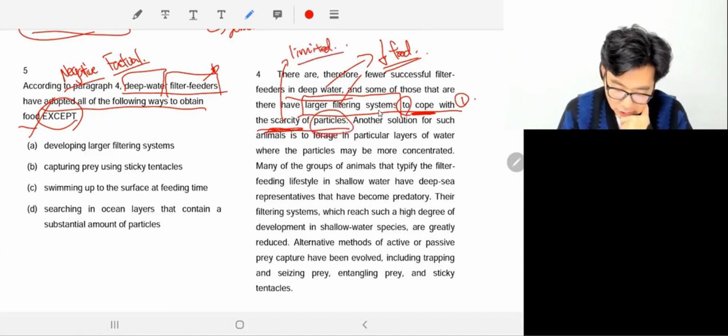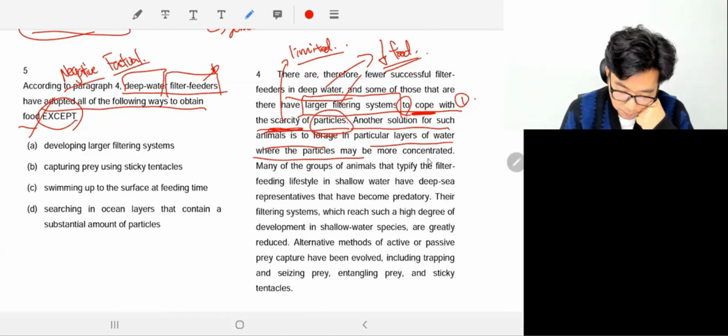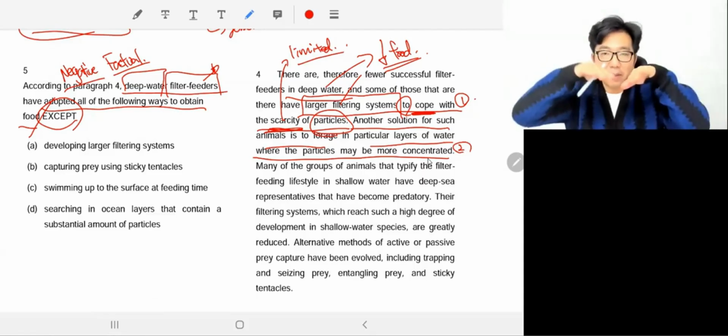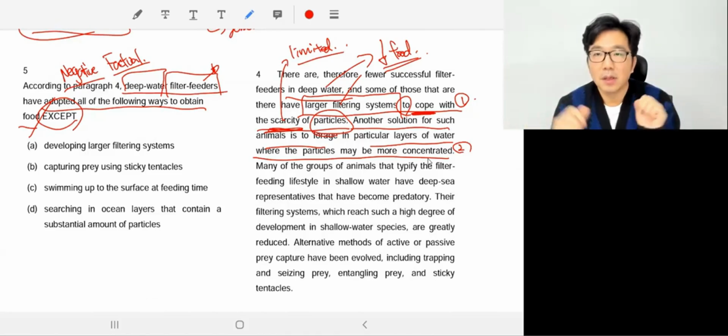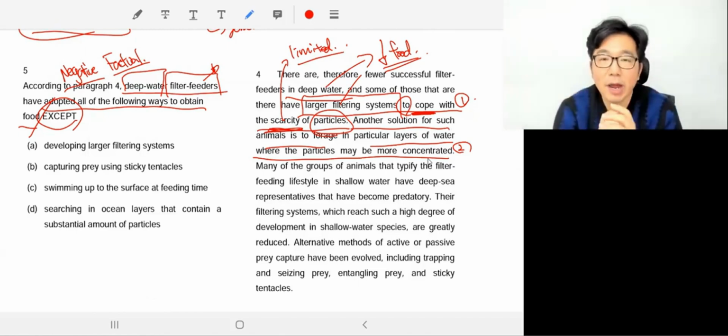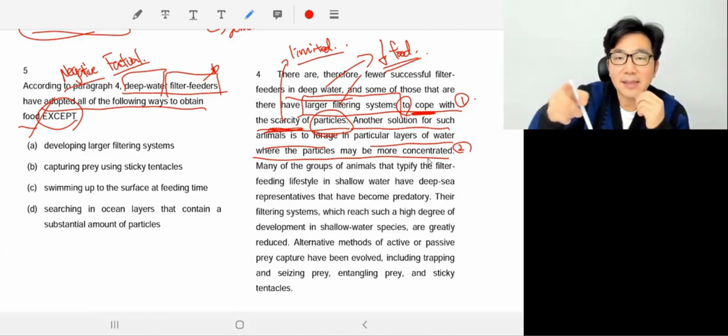Limited particles here is the food source. Okay, so that's the first one, I think. Another solution for such animals is to forage in particular layers of food. Which layer? Where the particles may be more concentrated. Okay, so that's the second one. So they find which layer has the food. They're a little bit deeper, but still there may be different layers, right? Maybe 3, for example. Then a certain layer out of 3, relatively, may have a little more food source. This is what this sentence is saying. And they just attack that one specific layer that has more food source. Okay?